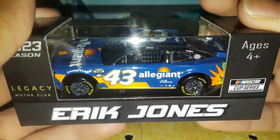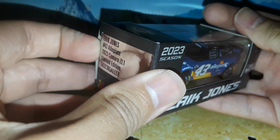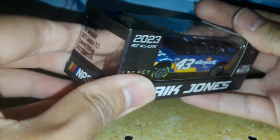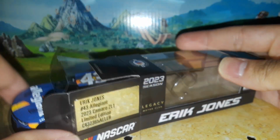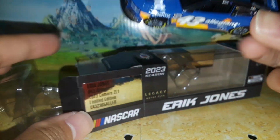So yeah, guys, really cool diecast for the Legacy Motor Club, Petty GMS guys, Petty Motorsports. I mean, they've gone through so many rebrandings over the years. Man, so many rebrandings. And this is just one of many, the Legacy Motor Club name.